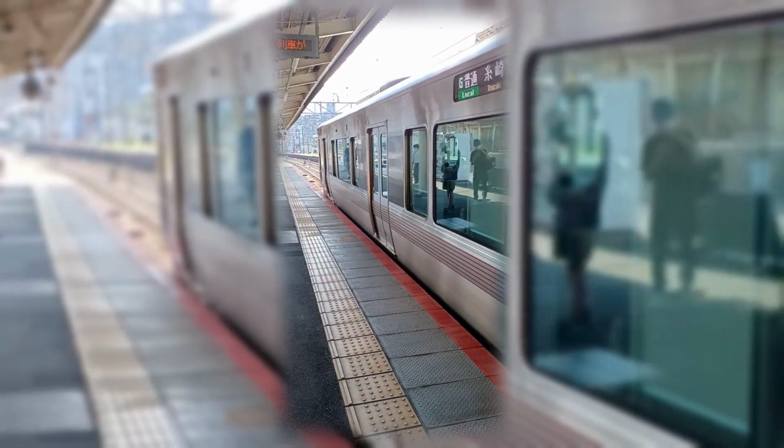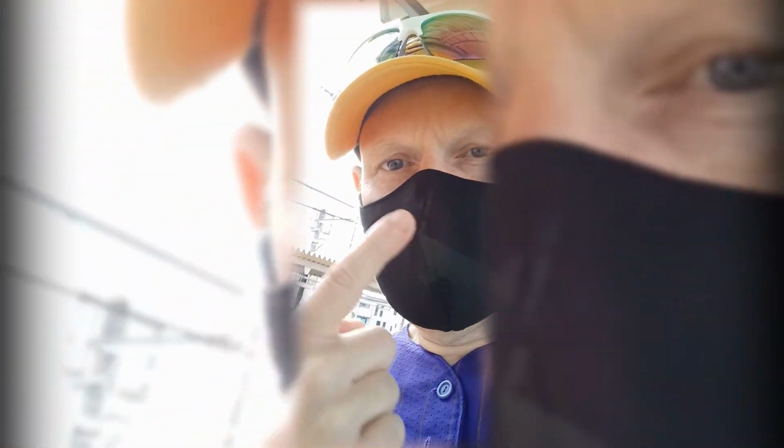Is Japanese transportation really efficient? It really depends on where you're going. How long does it take me to get to my house in the country from Hiroshima? Well, let's see.